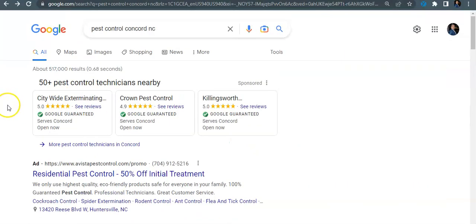Tip 2, okay, so I'm going to be the Google user. I'm going to come in here. I'm going to Google Pest Control Concord NC. And so the key to SEO, Andy, is to be on the first page of Google as many times as possible. That way you increase your conversion rate.